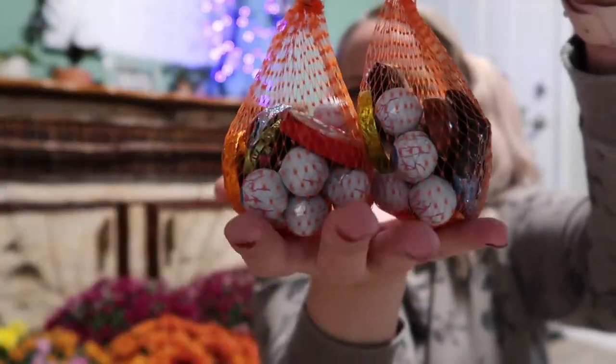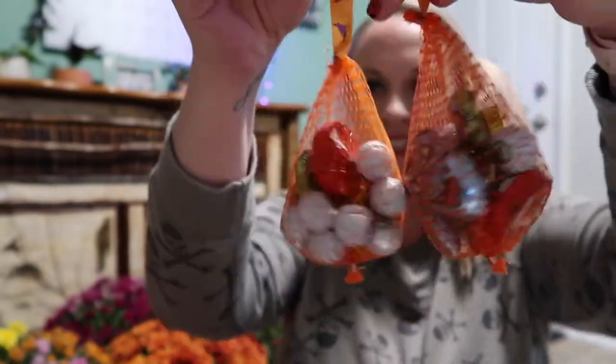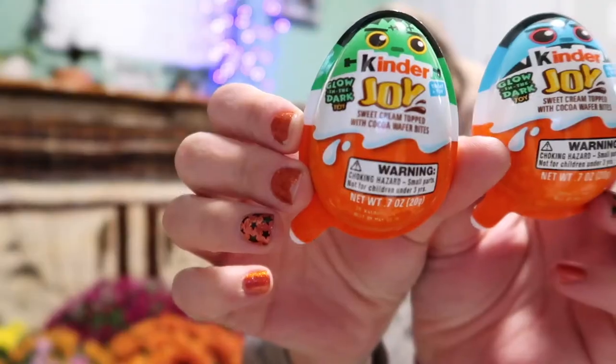These small little candy bags, there's some chocolate eyeballs, ghosts, Frankenstein in here. This is like the bulk of their candy. This is what I like about this, is that I can choose just how much candy they're getting, and we always ration it anyway.